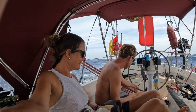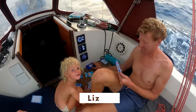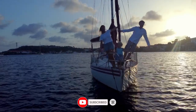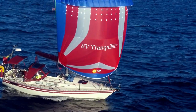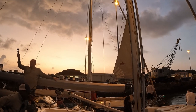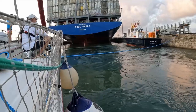But first, this is me, Kim. There is Bart. And here is Liz, our little explorer. We sold everything to explore these beautiful places with our tiny 33-foot sailboat, Tranquillity. The last time we transited through the Panama Canal, it was one of the most exciting things we have ever done, and we told you everything.